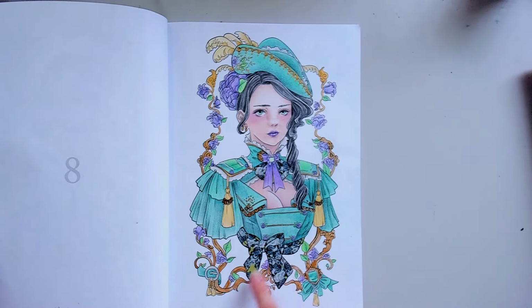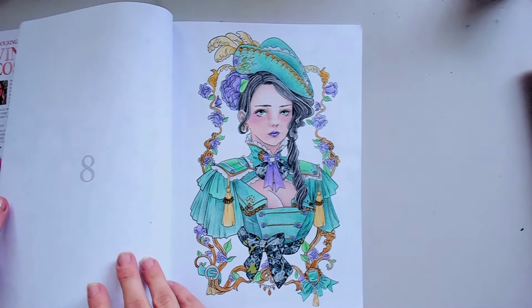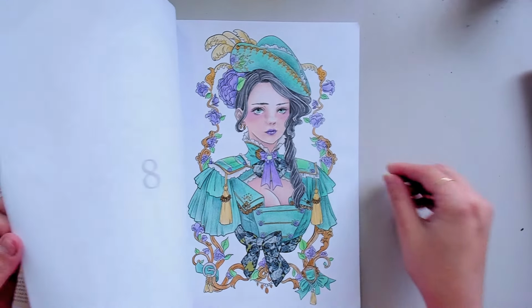And then I did use washi tapes again. Both pages in here use washi tape. And I chose the tape first and used that to dictate the colours of the page. So I really like this darker green tape. So I pulled that in for her outfit here. Just, yeah, really pretty with that little bit of gold shimmer.